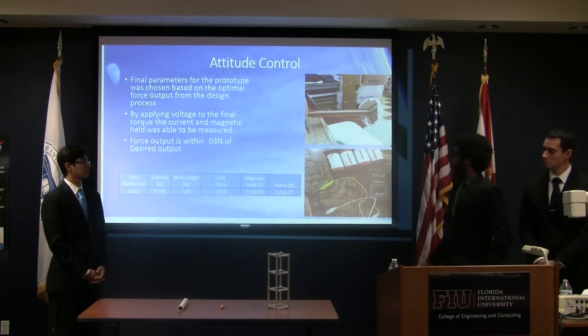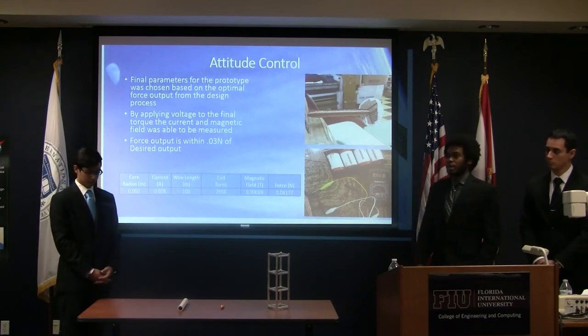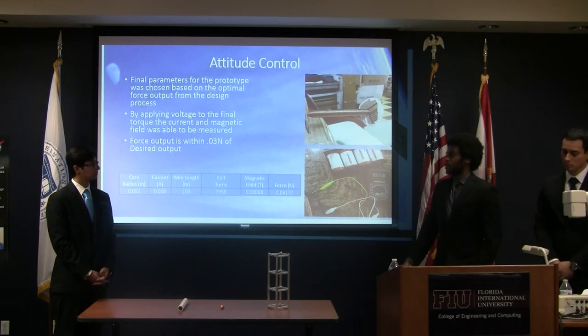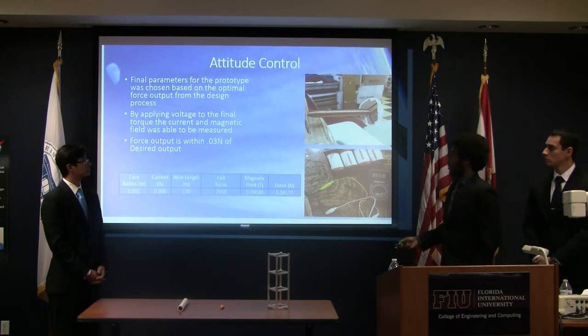And with that, we got a force output of 0.06 newtons, which is about 0.03 newtons off of what we decided to do. So we thought this was a lot more ideal. So this is going to lead to our final completion of the attitude control.